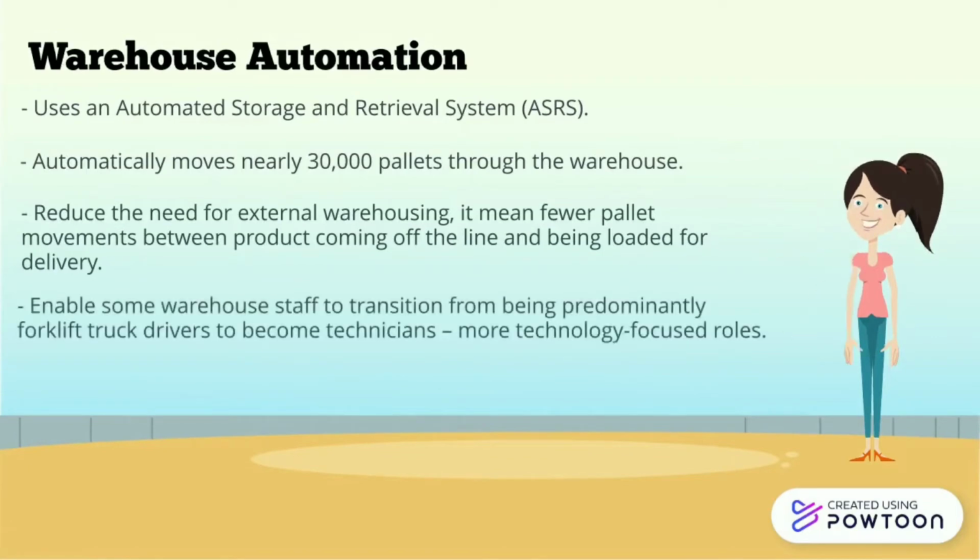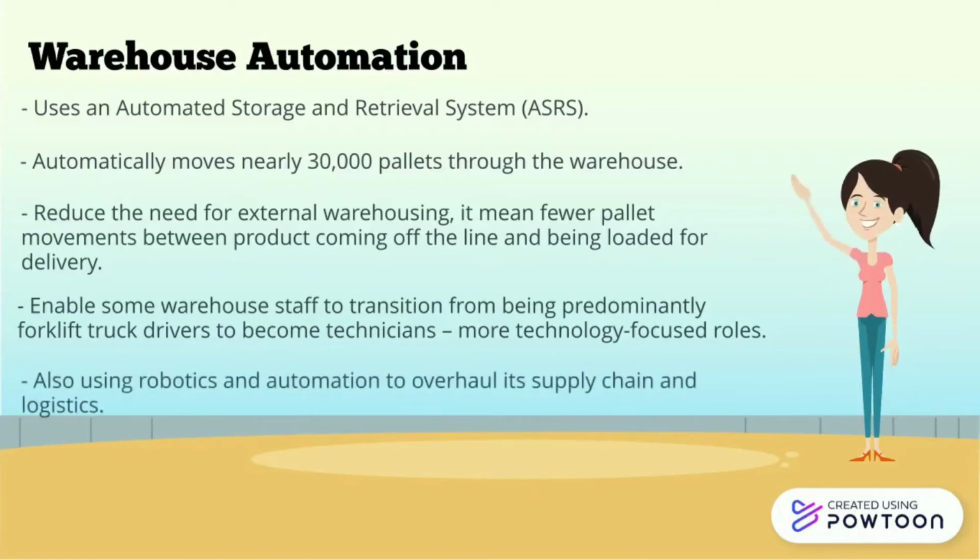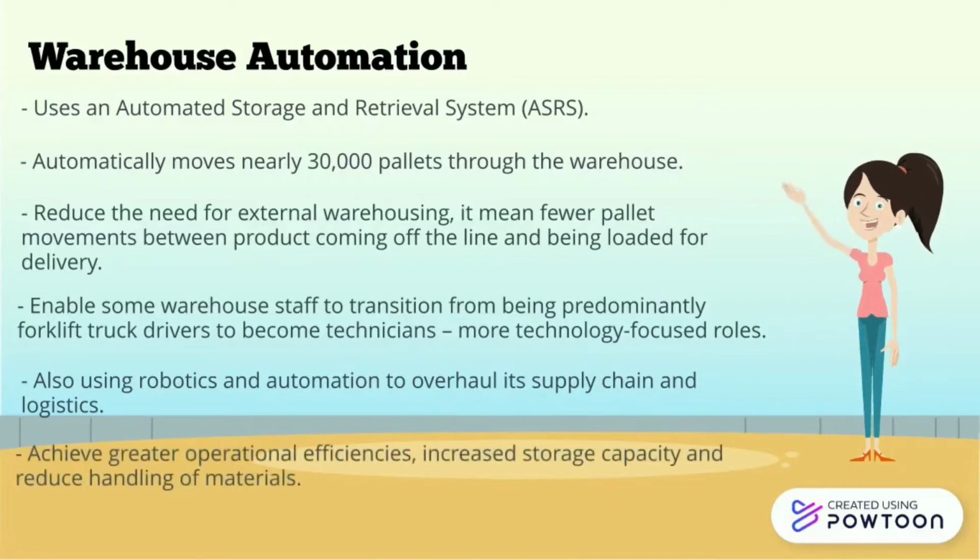It also enables some warehouse staff to transition from being predominantly forklift truck drivers to becoming technicians, whose roles become more technology focused. The company also uses robotics and automation to overhaul its supply chains and logistics. Hence, it can achieve greater operational efficiencies, increase storage capacity, and reduce handling of materials.